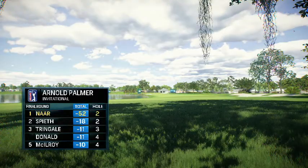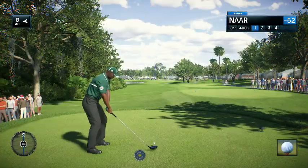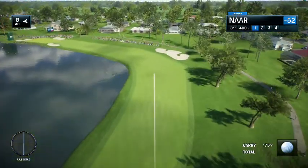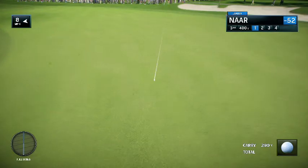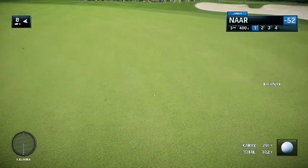Par 4 third here at Bay Hill. This is a hole where you do not want to miss left. 434 yards and plenty of water. Don't look left, don't hit it left, don't play left, don't go left. Pretty good drive here. Another straight one. Well, that's got to be 300 yards, isn't it?